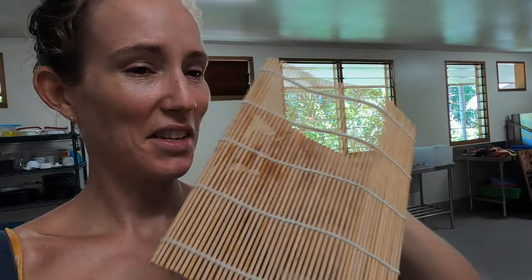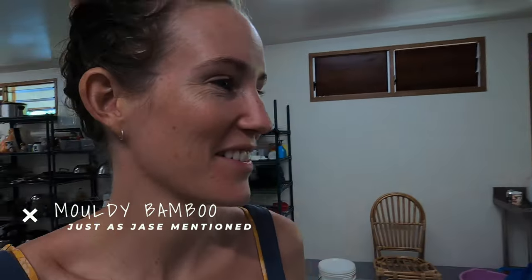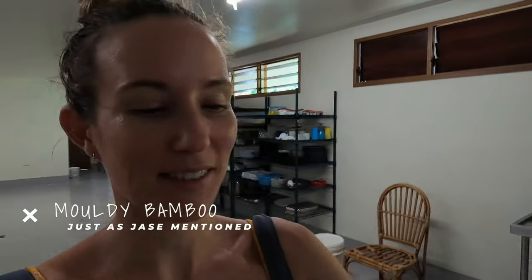Turns out my sushi rolling mat is really moldy. It's gross. I don't have an alternative, so I'm gonna have to use it. I'll clean it somehow.